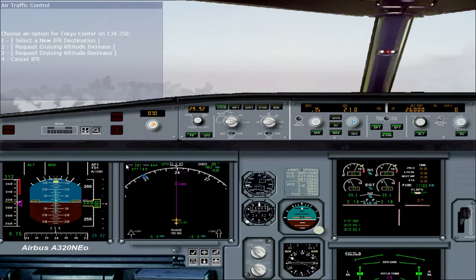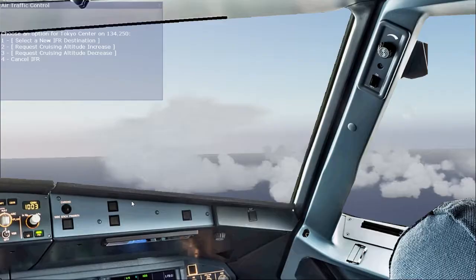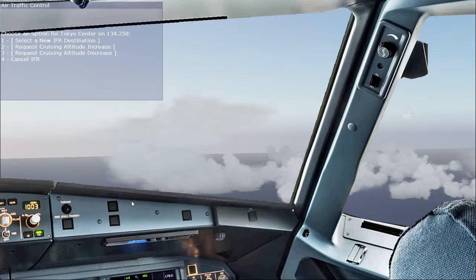Unfortunately, because of these thunderstorms, we've lost some ground speed. Ground speed is down to 391 knots now, which is extremely low. We want to be able to get that a little bit higher if we can.